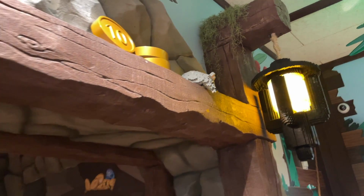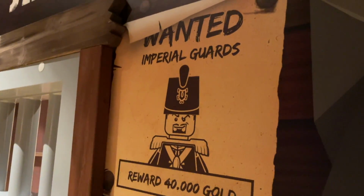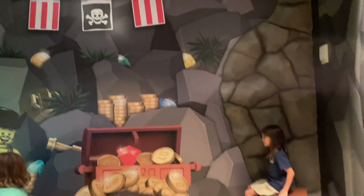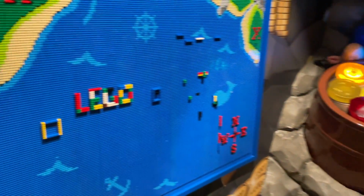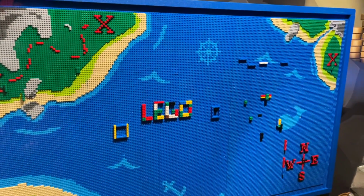Our little guys loved the pirate jail. It was just this little part of a play area, and they just loved going in there, and they had a cutout in the hallway. They used to go, "I'm in Lego jail, I'm in Lego jail." It's like, if only you could sleep there. And they had giant Lego treasure and building areas everywhere. Even with the COVID stuff, they still had building areas.